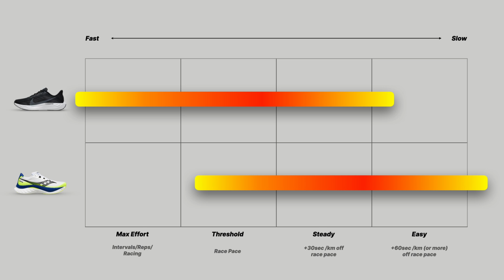I don't think it's best for true easy running. I actually think that's where the standard Pegasus 41 is better. It can do that easy running. I just think it's a little slappy, and it's a little bit more eager to get up and go than I would want an easy running shoe to be, though it is comfortable for easy running.